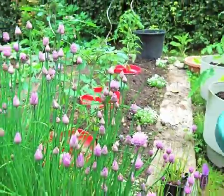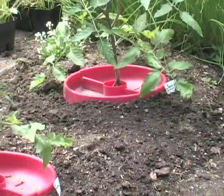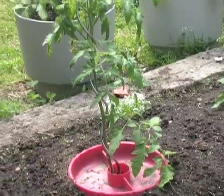The most practical one is it directs the water and any fertilizer straight down into the roots, which of course is very important for tomatoes. And then there is some theory that having the red underneath reflecting up onto the tomato may improve the growth.